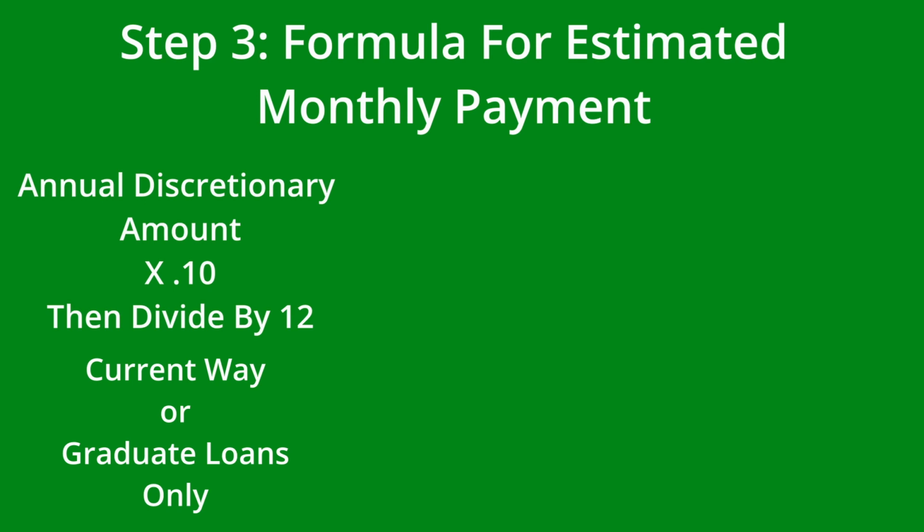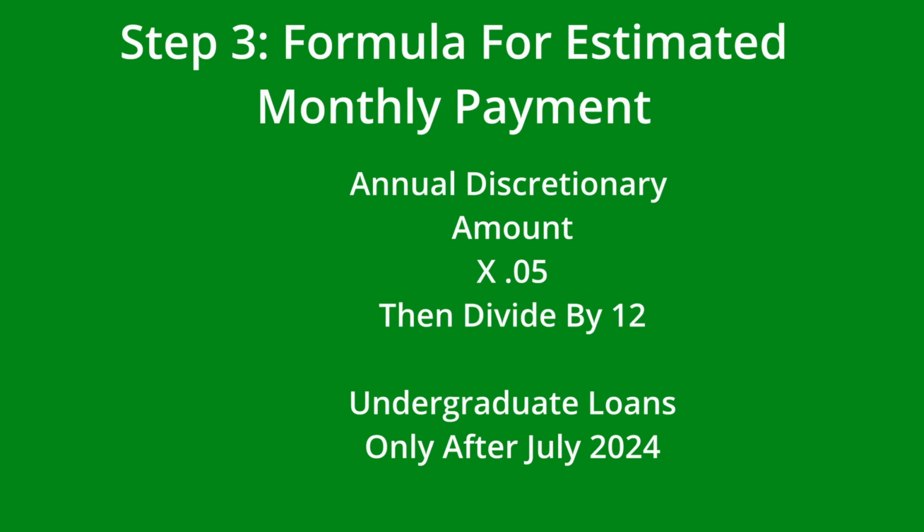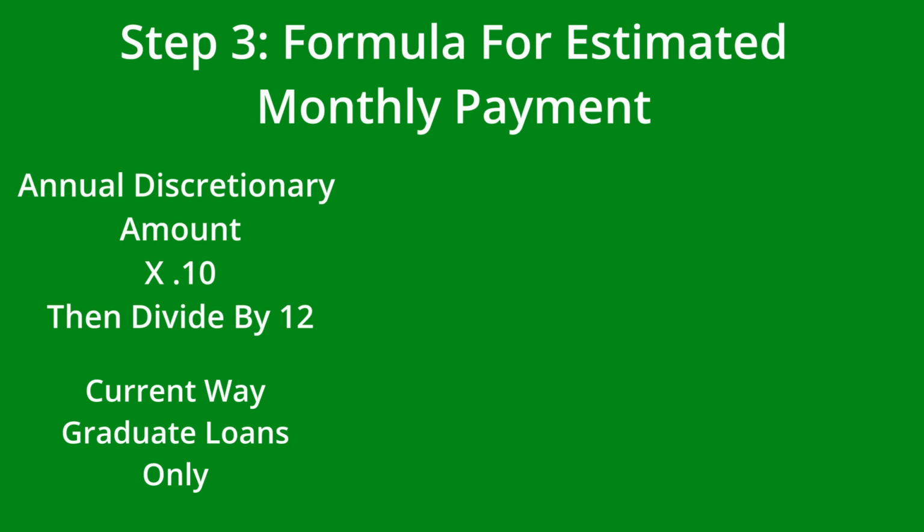After July of 2024, the percent of the annual discretionary income changes depending on what is the amount of your loans. So if you only have undergraduate student loans, instead of being capped at 10%, it will be capped at 5%. Your payment will be lower. If your student loan debt is only graduate loans, then it's going to remain at that 10%. So your monthly payment is not going to change.